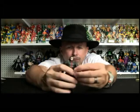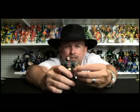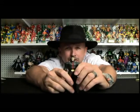I actually like this, kind of his commander outfit. At first, when I first saw him and he was holding this, you know who I thought they were trying to do? I thought they were doing Major Disaster, just a little bit different.